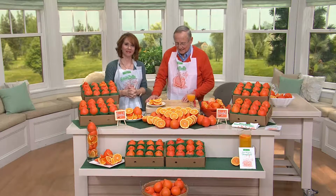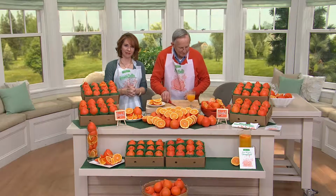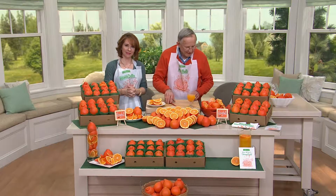I got hooked on HoneyBells by a cousin of yours, Linda. They sent them to us as a gift one year for Christmas. They're our son's in-laws. And this last year, my great niece, who I babysit for once a week, said, I want to come to your house for those juicy oranges.